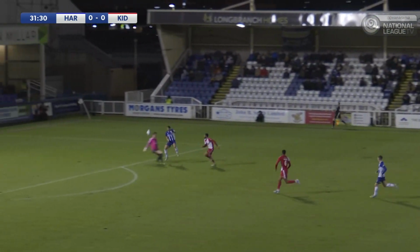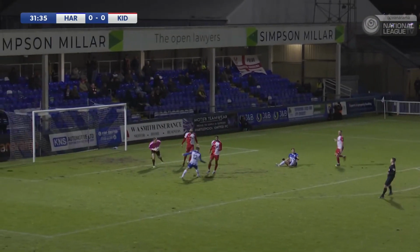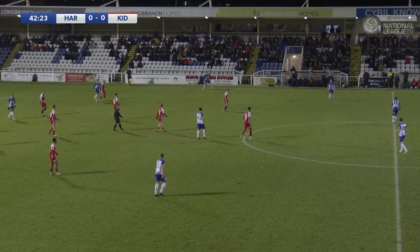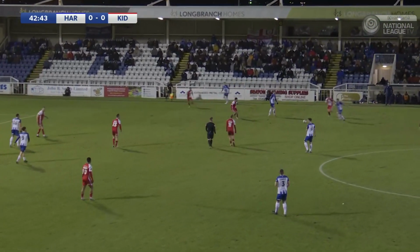Oh, back pass that goes to Courtney Duffus. Goes past the goalkeeper. He's being dragged down inside the penalty area. Surely, and the referee shakes his head. Home fans not liking that, but Pools keep hold of possession.